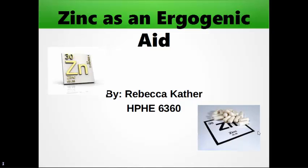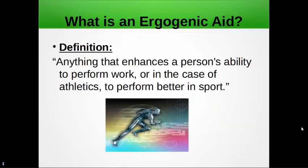Hi, my name is Rebecca Cather, and my project is Zinc as an Ergogenic Aid. So what is an ergogenic aid? Our book's definition states it as anything that enhances a person's ability to perform work, or in the case of athletics, to perform better in sports.